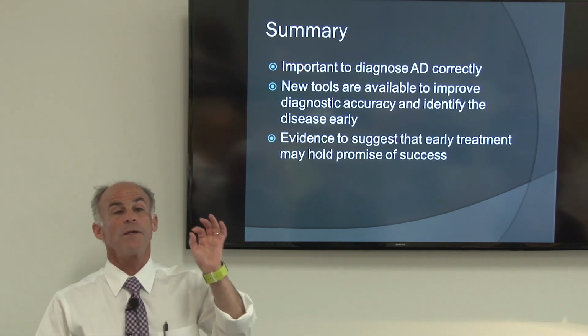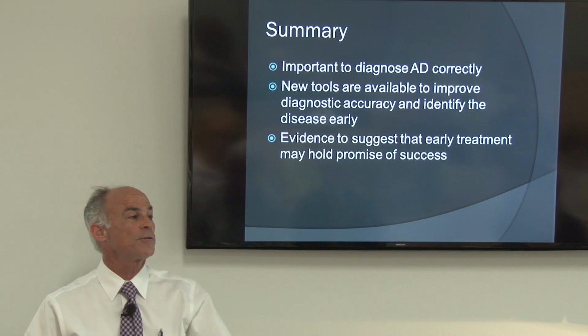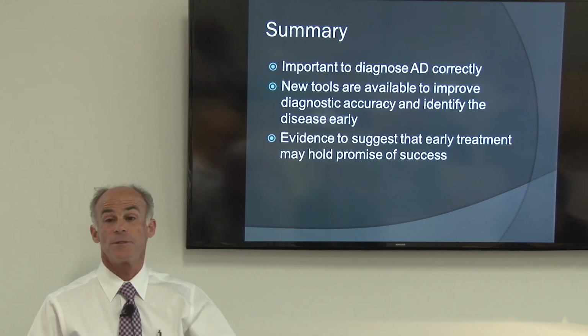The amyloid, by the way, is within the brain, and you can only really see it at a microscopic level or through imaging. There's no way on a regular MRI scan you could see amyloid.